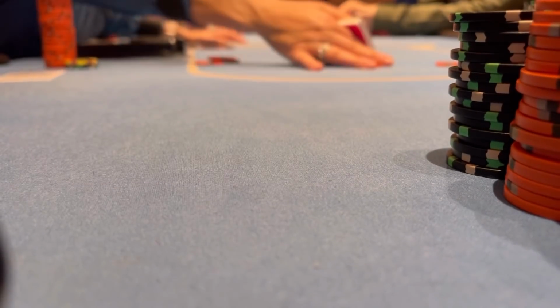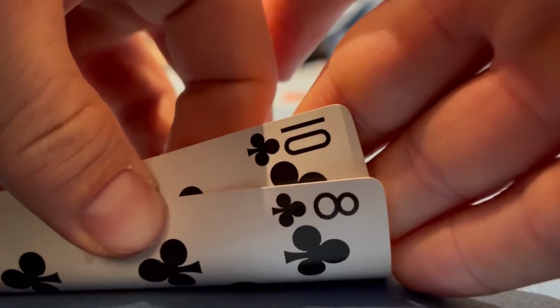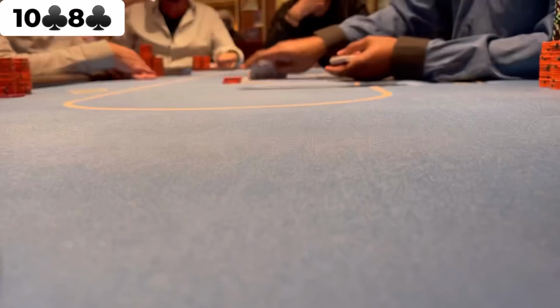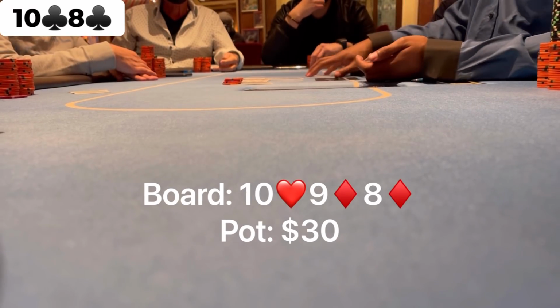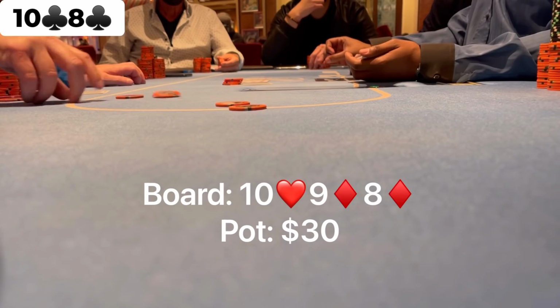Not playing any interesting spots for a while before our 73rd hand of the night. We have 10-8 offsuit. There's a limp. I check my option in the big blind, so we're 3 ways to a 10-8-9 2-diamond board. We flop 2 pair. I lead out for $20. Only the under the gun +1 limper makes the call.